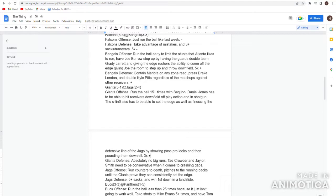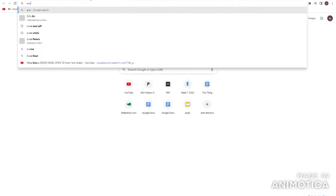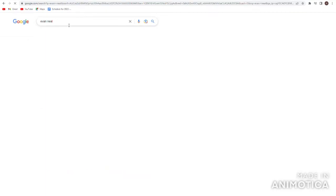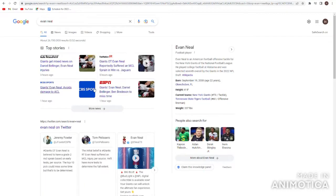Losing Ben Bredesen and Evan Neal to knee injuries, which I probably should check on right now. Did he tear his ACL? I don't care about his PFF right now. Okay, so Daniel Bellinger is injured. Yeah, Evan Neal, thank God, was an MCL. He'll be out for a while. Thank gosh, that's big. Ben Bredesen, yeah, he'll miss time too.